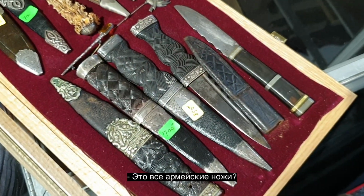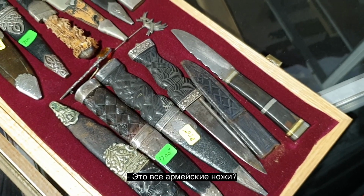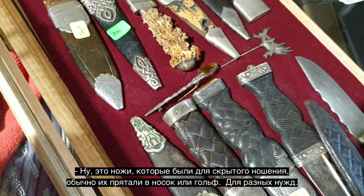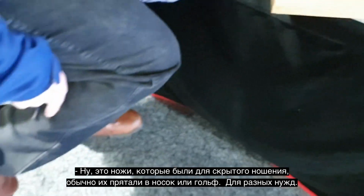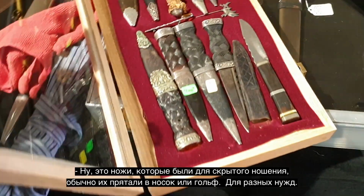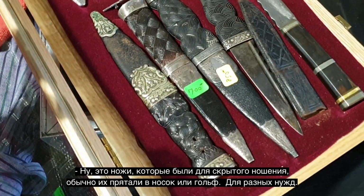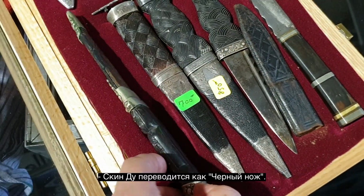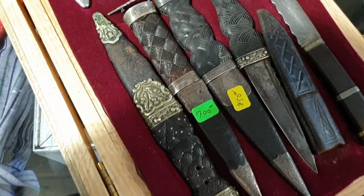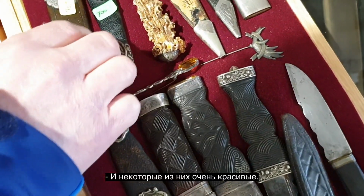They're Scottish. They're the stocking knives that the Scottish wore in their sock, or hid in their sock. Yeah, it was kind of a concealed weapon. They used them for everything, though. Black knife, yeah, skean dhu. But some of them are quite nice.